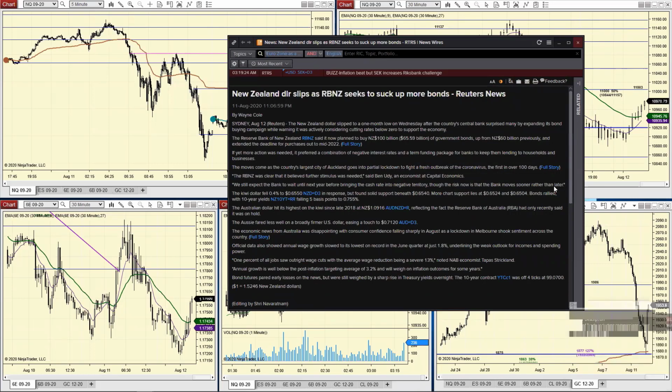So anyway, since the New Zealand dollar, okay, so we still expect the bank to wait until next year before bringing the cash rate into negative territory, though the risk now is that the bank moves sooner rather than later. The Australian dollar hit its highest on the Kiwi since 2018. The Aussie fared well on a broadly firmer U.S. dollar, and the official data showed annual wage growth slowed to its record lows. 1% of jobs saw outright wage cuts, with the average wage reduction being a severe 13%.